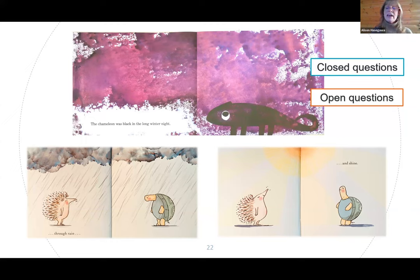Okay. Looking at the two pictures below, these are from a book called While We Can't Hug, and it's about a hedgehog and a tortoise. It was created during COVID, so it was a time when we couldn't meet people we love. And towards the end of the book, there are these two pages, and it's talking about friendship. And it says, through rain and shine, okay? So we could ask the closed question, looking at the first illustration, what kind of weather is this? The children probably aren't reading the words, so we'd look at the picture and say, what kind of weather is this?